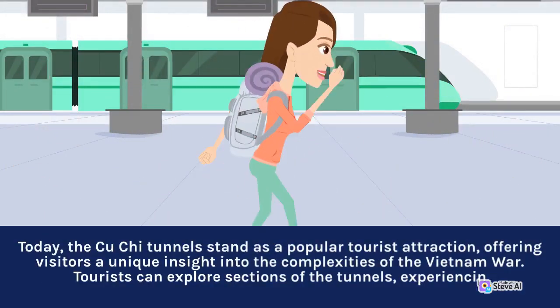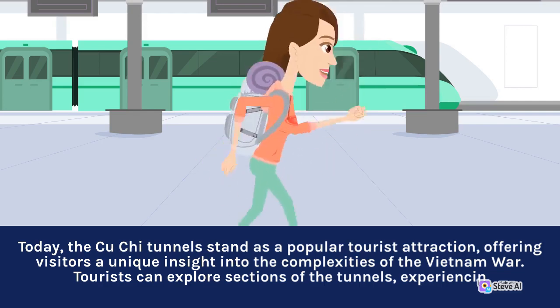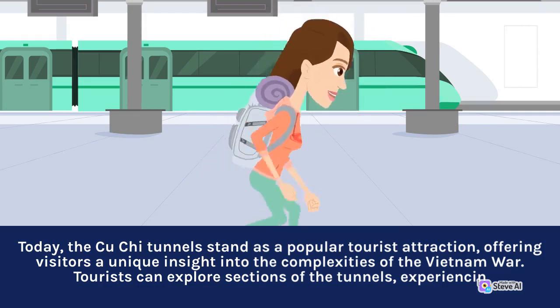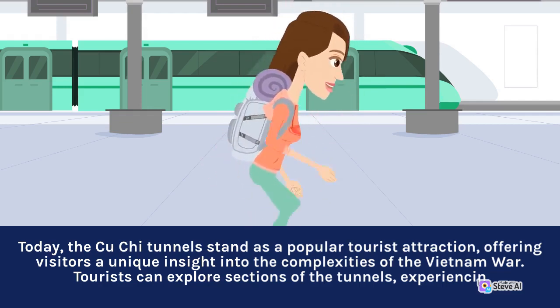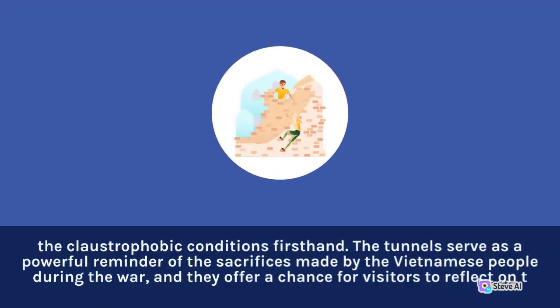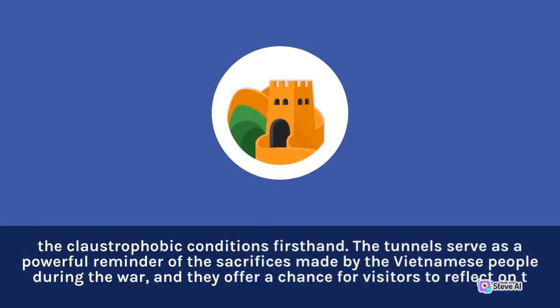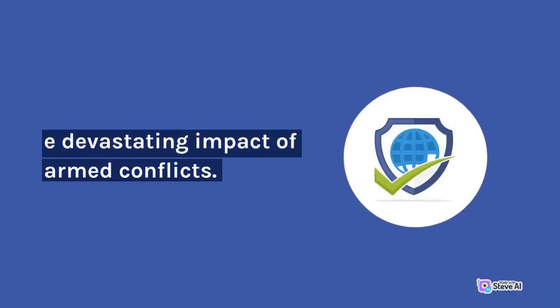Today, the Cu Chi tunnels stand as a popular tourist attraction, offering visitors a unique insight into the complexities of the Vietnam War. Tourists can explore sections of the tunnels and experience the claustrophobic conditions firsthand. The tunnels serve as a powerful reminder of the sacrifices made by the Vietnamese people during the war, and they offer a chance for visitors to reflect on the devastating impact of armed conflicts.